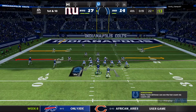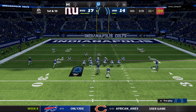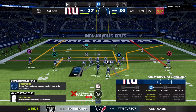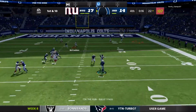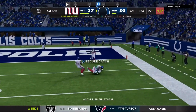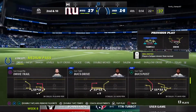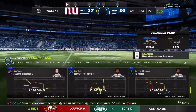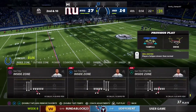Here's 1st and 10. He'll look to throw. Flushed out right. That'll be incomplete as the clock will stop with 14 seconds remaining. So he's unable to complete it there, and just not the game that you would expect from him. He's been off the mark really start to finish.